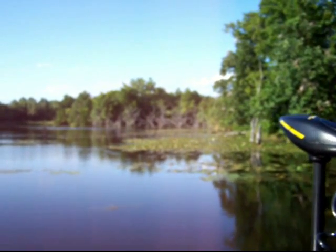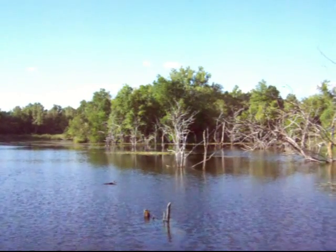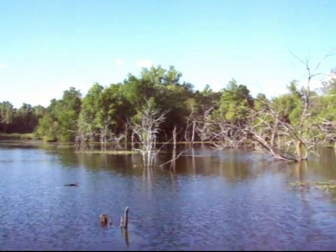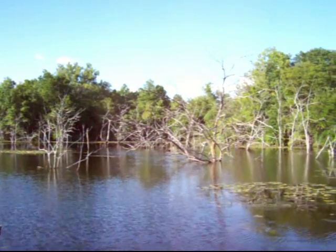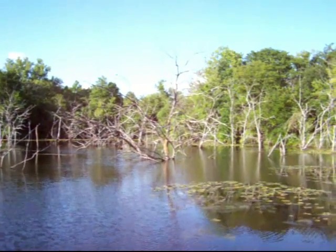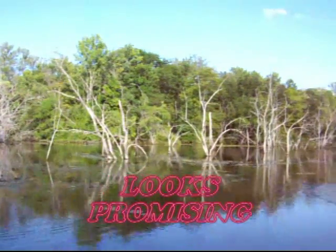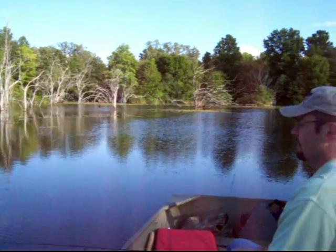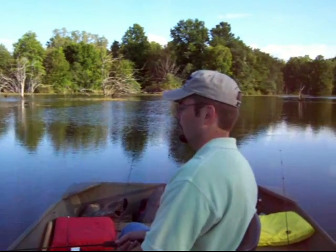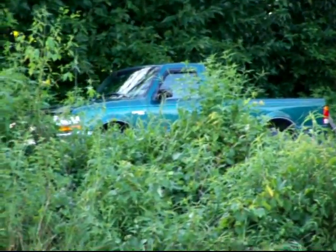Sneak over there and try out that timber. Well, this very well could be lap number two here, ladies and gentlemen, as we're passing the truck and trailer.